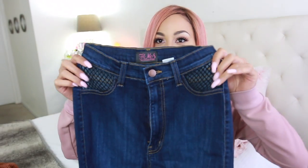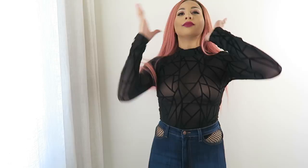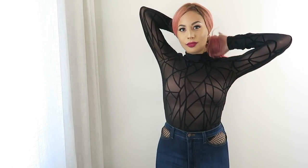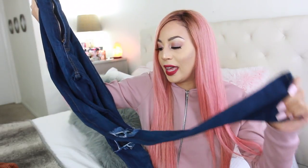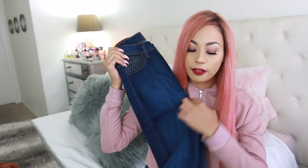I'm gonna button it so you can see a little better what it looks like. But it has little fishnet detail here in the pocket, like it's actually cut out and it's fishnet, so you'll see a little bit of your skin. And it also has the same detail here on the knees. I love a good ripped jean, so this I had to snatch. And of course it goes down into a skinny leg and it's just really tight and flattering. And like I said, it's high-waisted, so it's really gonna flatter your waist. And like I said, their sizing is on point, so just use the sizing chart for sure.